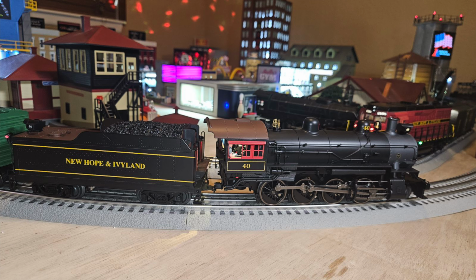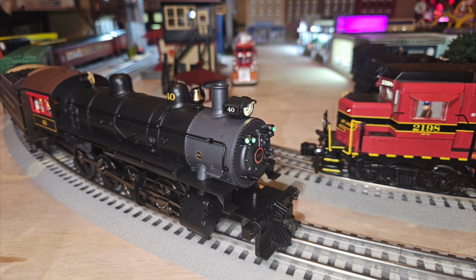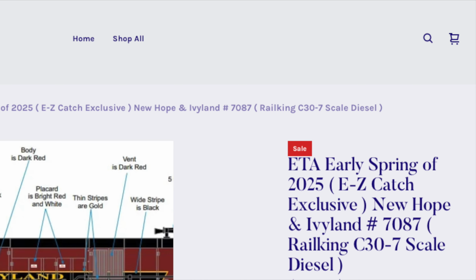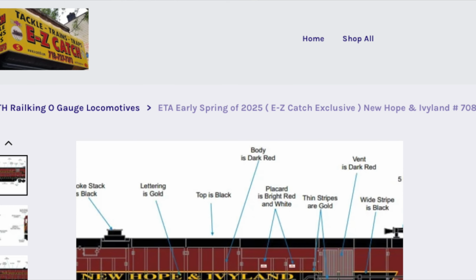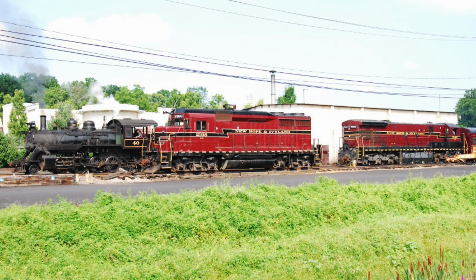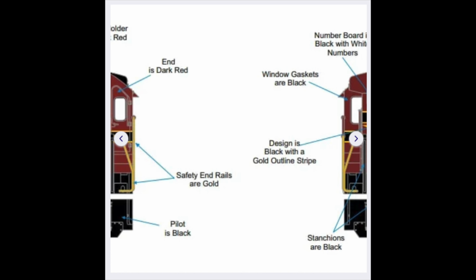Now, Easy Catch has priced this locomotive, a C30-7 MTH RailKing, at a very affordable price. In fact, just a fraction of what those previous Lionel releases cost. So, for those New Hope and Ivyland enthusiasts, you can finally get a New Hope engine that won't break the bank. And they will give you free shipping. You can't beat that. So, these renderings are the initial artwork provided by MTH to Easy Catch, and of course, that may be subject to change.